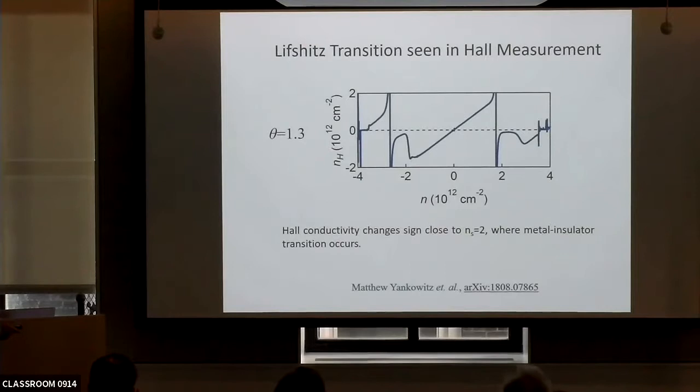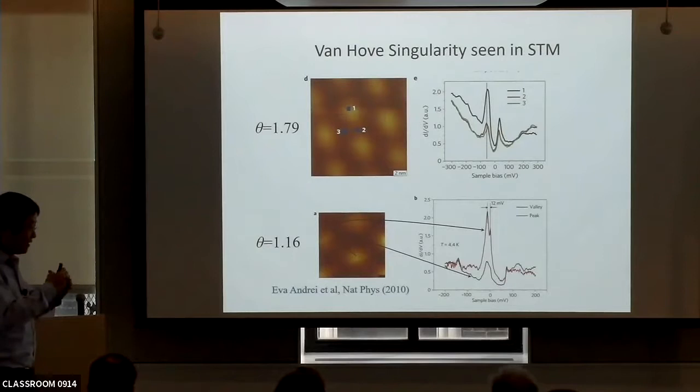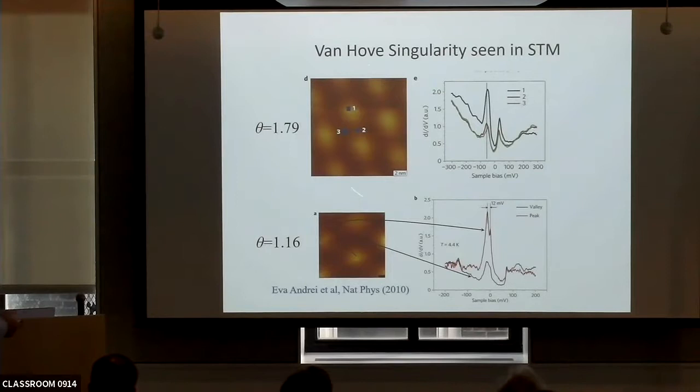Also, when these pockets start to merge at the Lifshitz transition, we expect the so-called Van Hove singularity, where the dispersion becomes a saddle, has a saddle-like dispersion. And this kind of Van Hove singularity, this kind of Lifshitz transition, leads to a peak in the density of states, and that's also seen in experiments.